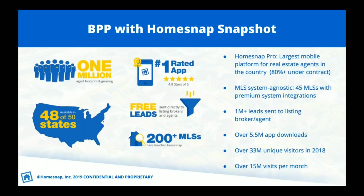We are now in over 200 markets. We're approaching 250 markets across the country. I believe that those markets represent about 89% of all listings in the US. We're in 48 out of the 50 states, and we are going to be approaching 2 million leads sent to listing brokers and agents. I know this says 1 million here, but we're getting close to 2 million, and we will be making an announcement when we hit that milestone.